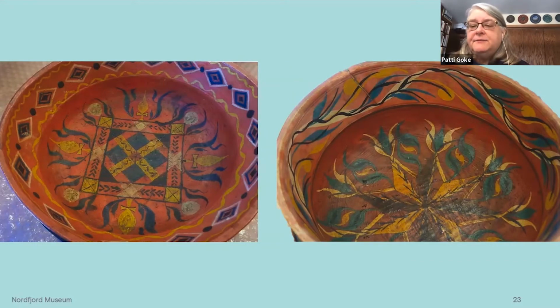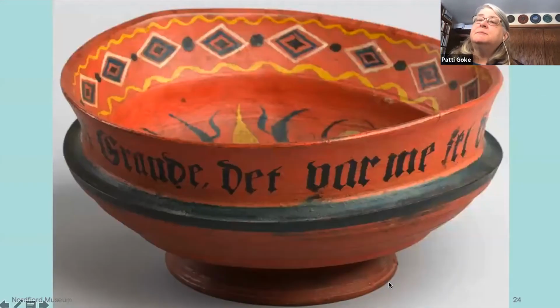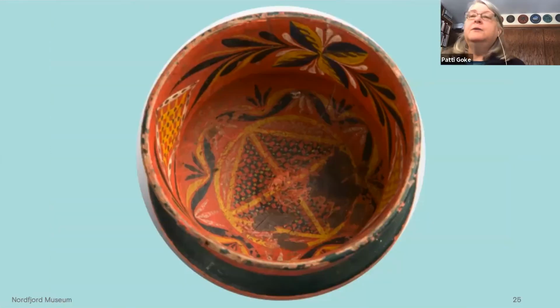And then in the next few slides, you're going to see some examples of the geometric shapes. Here you see the diamonds on the border, on the inside of the border with the circles. And then the next one, you will see the circle and then the square with the triangles in the bottom. And you also see a diamond shape on the side. And again, some stylized tulips are those flowers that we see going around it.